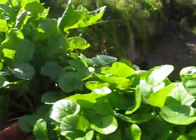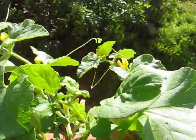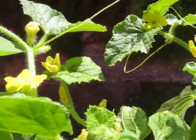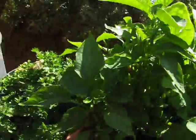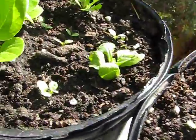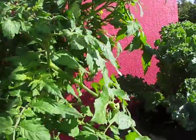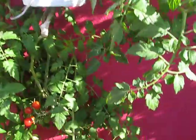Got my landcress, arugula that has seen better days, and this cucumber or zucchini that just decided to grow there, never planted it. I got some Swiss chard, just little babies coming up. More little baby lettuce, big ol' curly kale, and my favorite, my tomatoes hanging upside down.